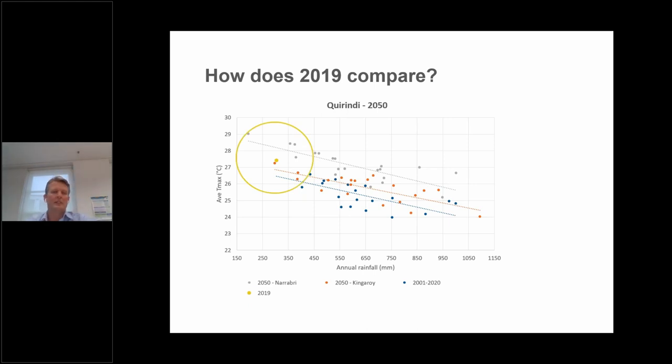And so what we can see is that clearly, particularly if we're looking at Narrabri as where their weather ends up, there's going to be a significant number of years that they're going to be as hot or even hotter than what we experienced in 2019. The rainfall is going to be a little bit harder to predict, so it may be as low or even lower, but we don't really know how often that's going to occur. But we do know that there will likely be more lower rainfall events.